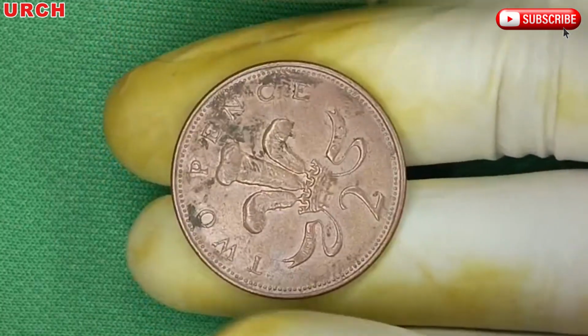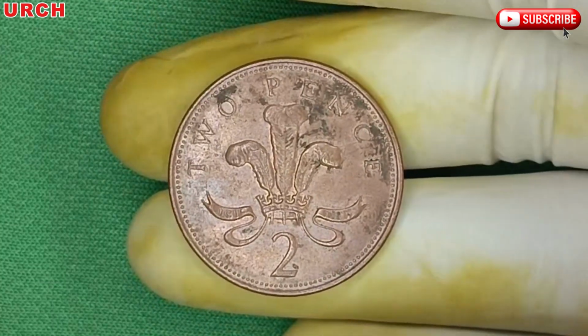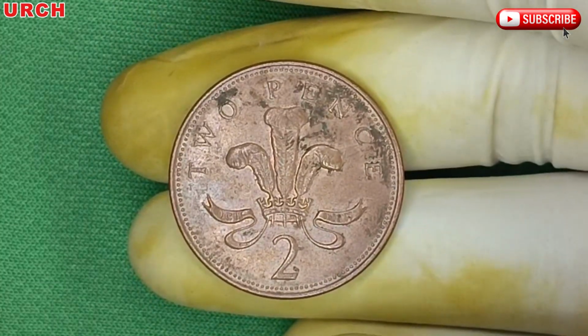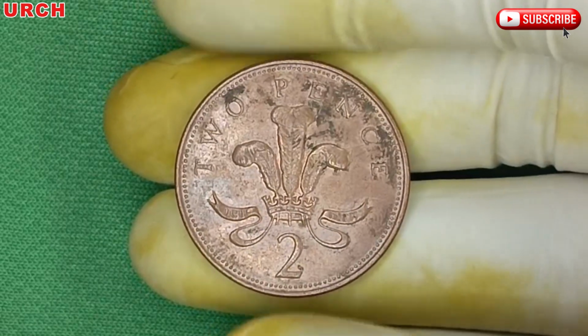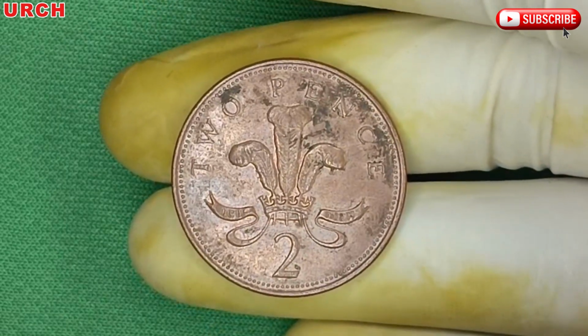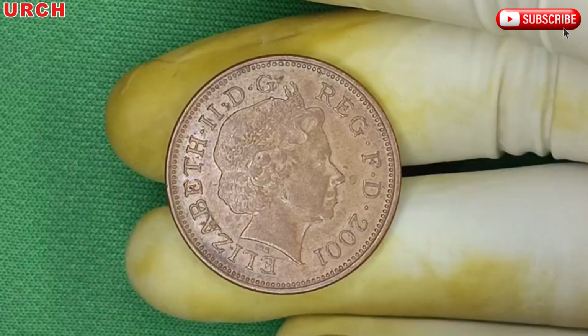The Rank-Broadley portrait itself marked a new chapter in coinage, depicting the Queen with greater realism and maturity, a stark contrast to the youthful portraits of earlier decades. Collectors saw this as a coin that symbolized both continuity and change, an echo of Elizabeth II's long and evolving reign.